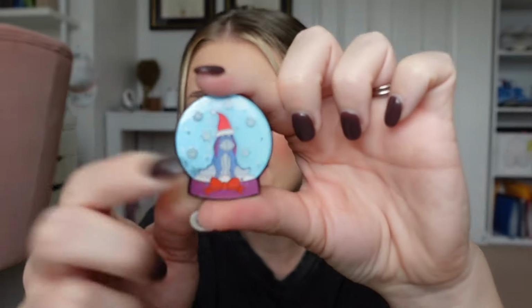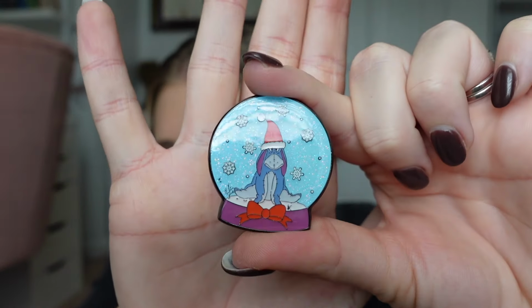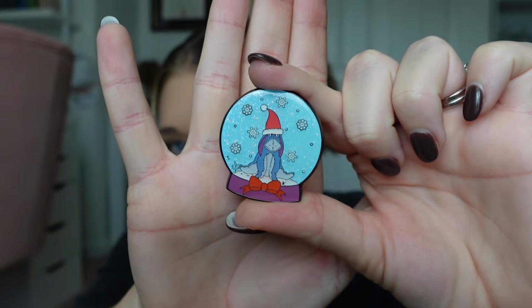One random spinoff is I finished the Winnie the Pooh Loungefly Snow Globe collection. This was the last one I needed, and it was Eeyore and his little snow globe. So really cute for that. Y'all know I love the 100 Acre Woods.